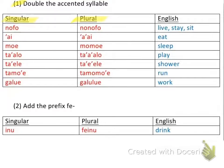So in this example, my singular version of play is ta'alo, and the plural version of that is ta'alo with an added letter. I have a glottal in this singular verb, and so I will usually just add one letter to that. Then the second example is ta'ele. That's the singular form of shower, and my plural is ta'e'ele. Awesome.